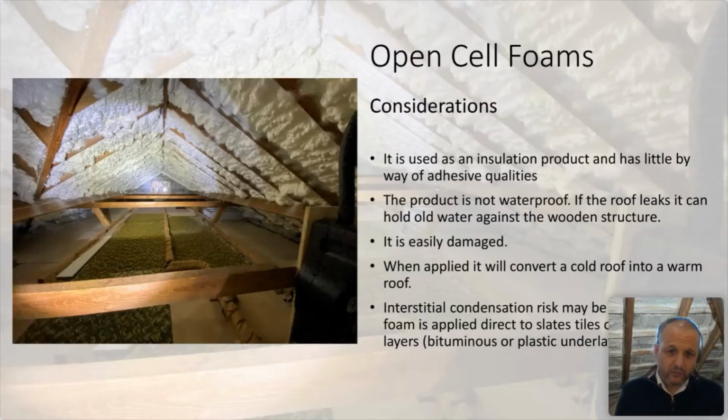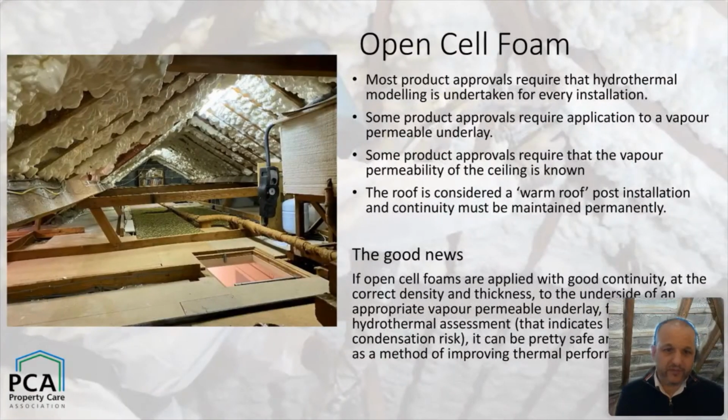Converts a warm roof into a cold roof, and the interstitial condensation risk, I believe, is massively increased if the material is applied directly to the slates or the stones, tiles, or it's applied to a bituminous underfelt or a plastic underfelt that isn't vapor permeable. And we'll explore that a little bit more as we go.